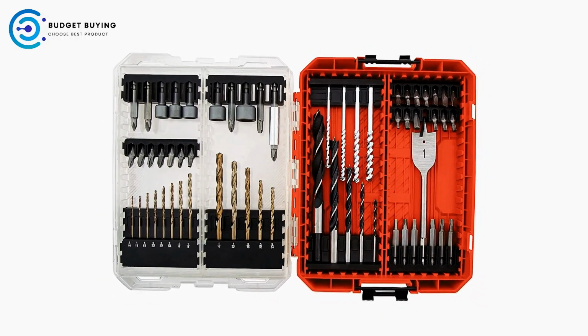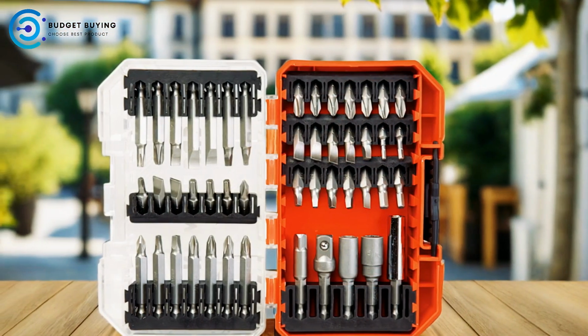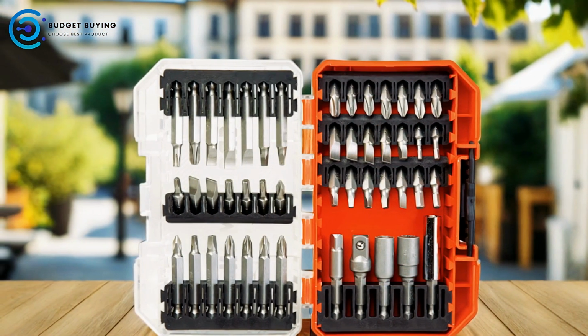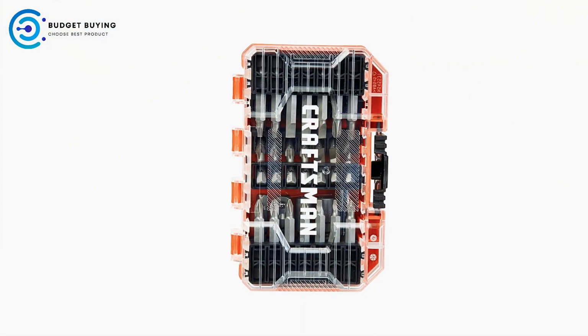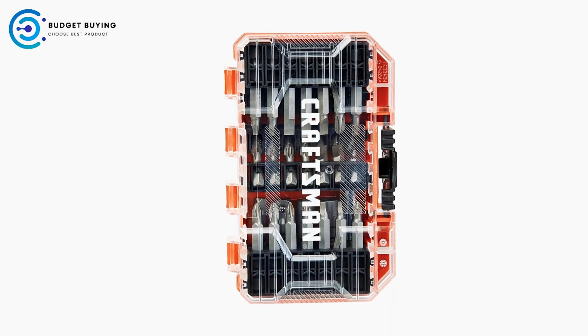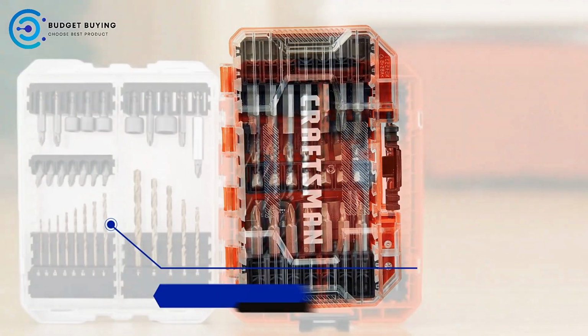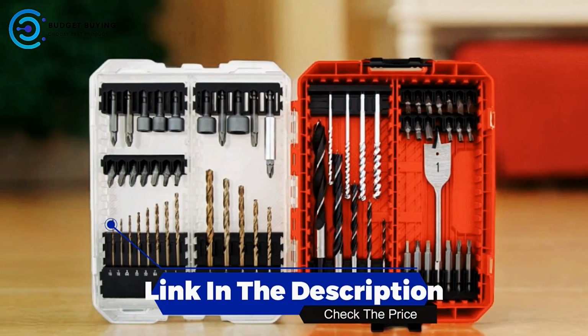Overall, the Craftsman CMAF1260 drill bit set is a reliable choice for those who need a versatile and durable tool for their projects. Its shock-resistant construction, precise fit, and variety of drill bits make it ideal for both professional and DIY use, ensuring a higher level of precision and reduced wear during wood and metal applications.